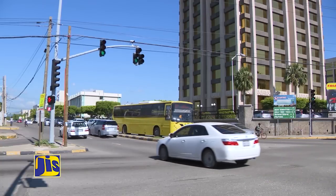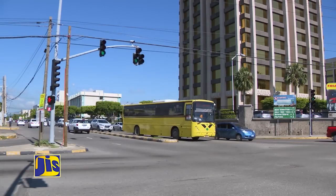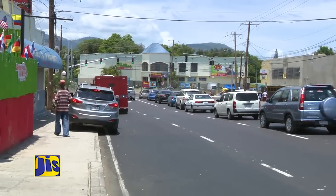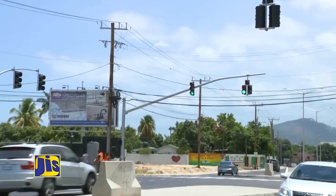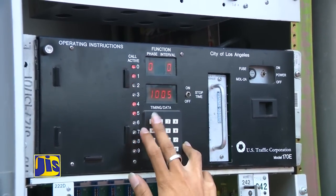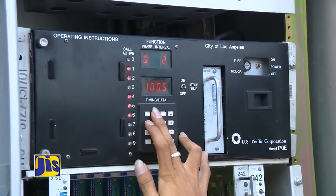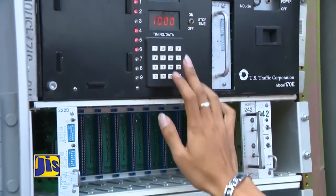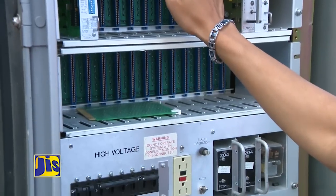Now, before we actually signalize an intersection or junction, we do traffic counts. So we know where the bulk of the vehicles are coming from or heading to. You want to have that information so that in setting the timings, you know what amount of green time you're going to be giving to a particular phase of the intersection as opposed to another.